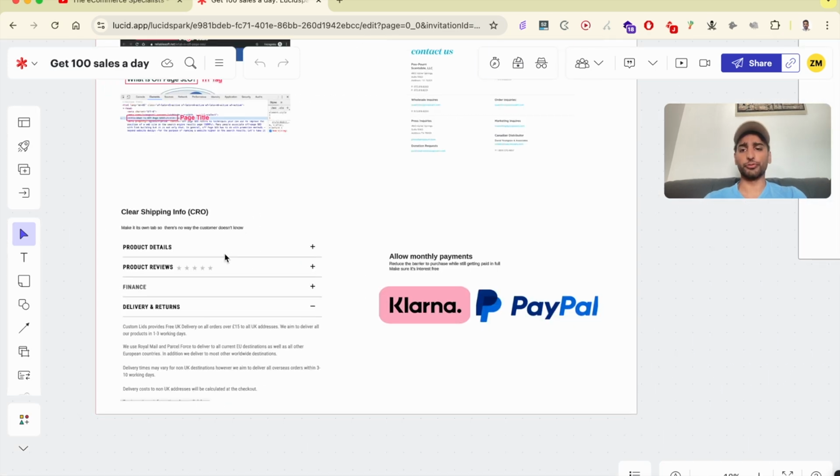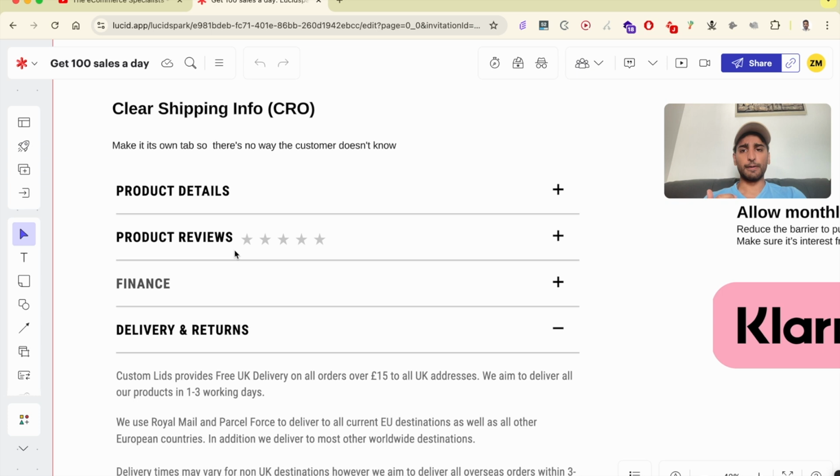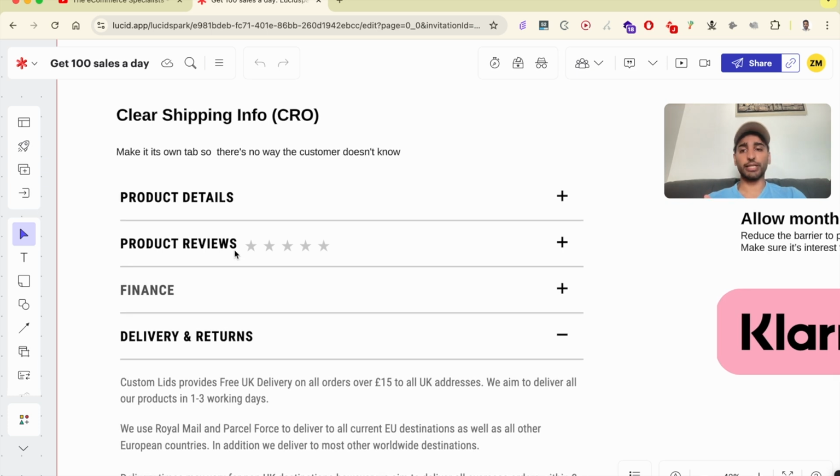Oh wait, we've got two more. Next up is clear shipping info. This is very important. This is one of the major reasons for cart abandonment: not being clear on the shipping info. So you want to make it its own tab if you want to be very clear on it, so there's no way the customer doesn't know.